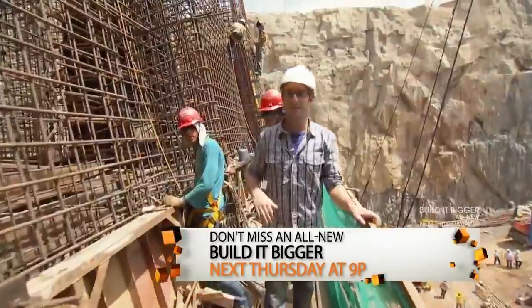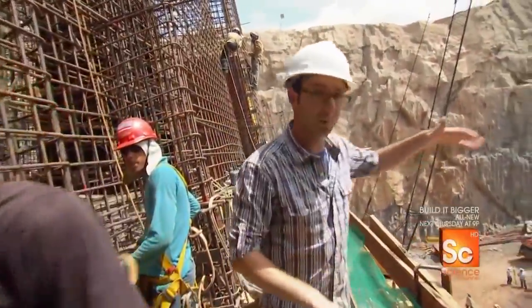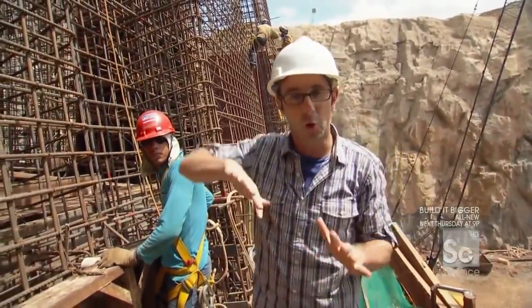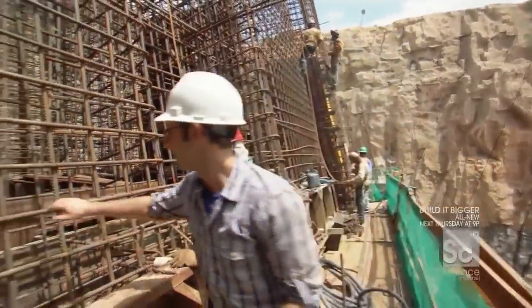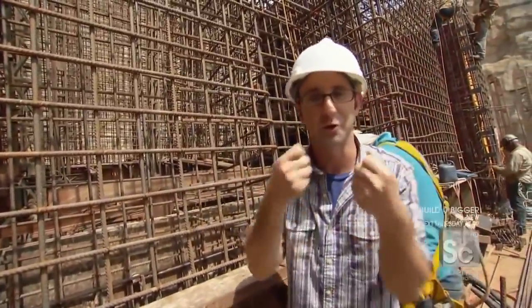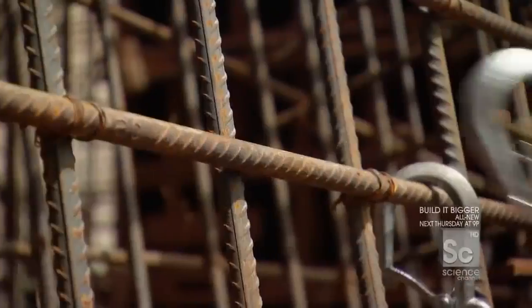So at this height, I'm basically at the midpoint of the intake. Water would be going in below where I'm standing, down into the hole. But up here, the wall that's holding back the rest of the water is right here. And the guys that are actually building this thing, giving it its strength, installing its rebar, well, they're doing that up there. Well, here we go.